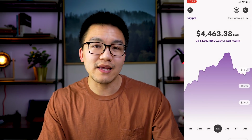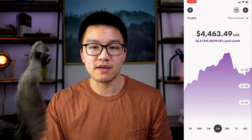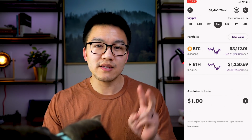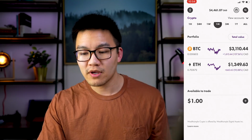So in the crypto account, again, you have the similar layout of your account value up top, and then you've got this graph with the different performances based on time. And then down below, there's the 2 coins that they offer right now, which is Bitcoin and Ethereum. So these are the only 2 cryptocurrencies that you can buy on Wealthsimple Trade. And unfortunately, you can't actually transfer these currencies out into other exchanges or into a hard wallet. So that's one of the limitations with Wealthsimple Trade.